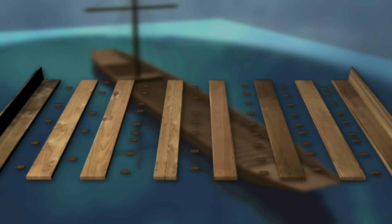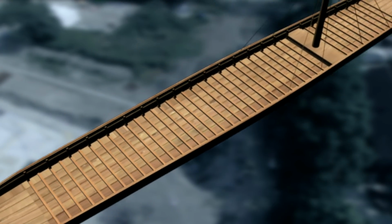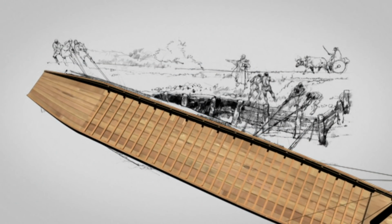Built around 85 AD, this barge seems to have had a working life of 15 years before it was deliberately sunk around 100 AD to stop the River Rhine eroding the frontier road, a desperate measure by the Roman engineers fighting a constant battle against the forces of nature.